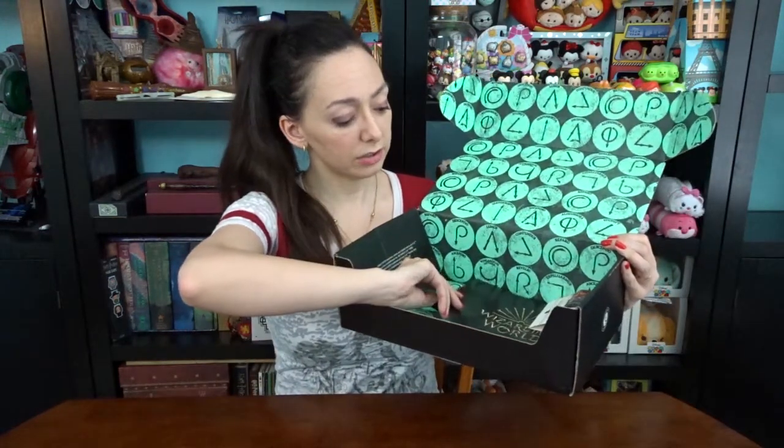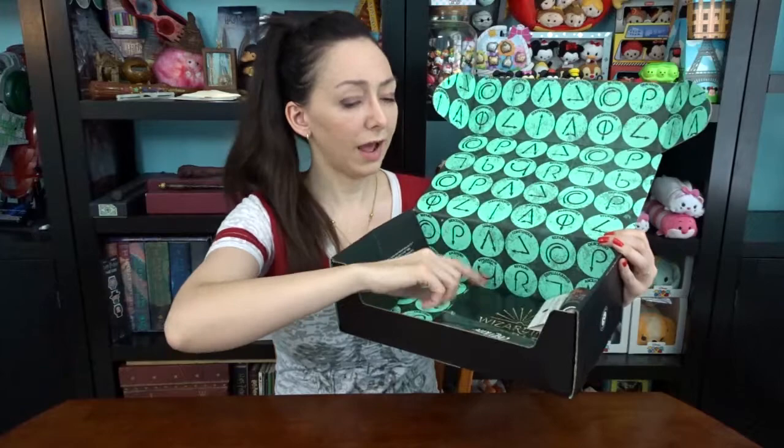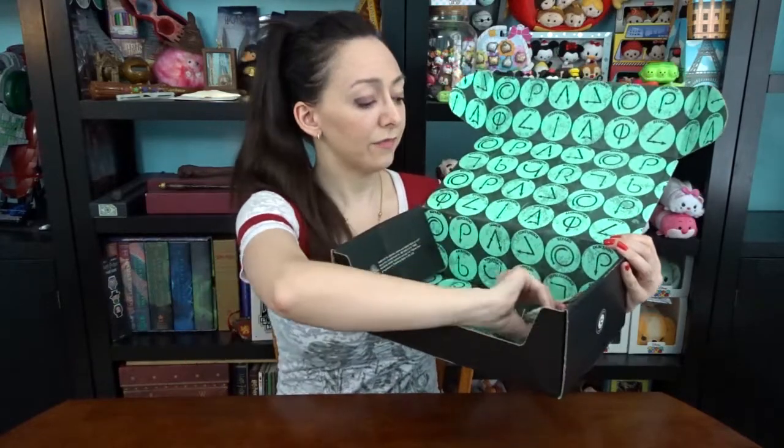Well, we have something hiding under our booklet, but I'll get to that one next. First I want to look at this washi tape. This is house washi tape. So again, another house specific item, I believe. I would assume that they would make this specific to your house, because I have Gryffindor tape here.